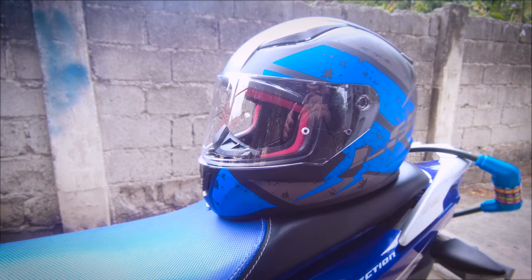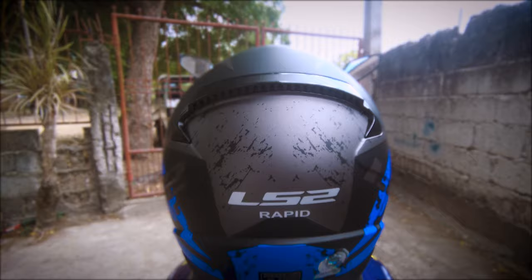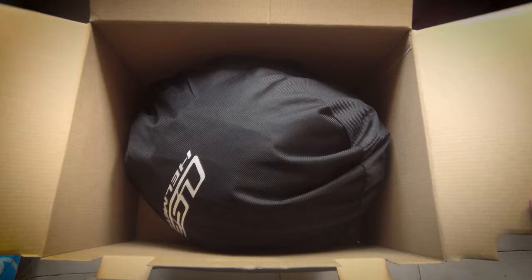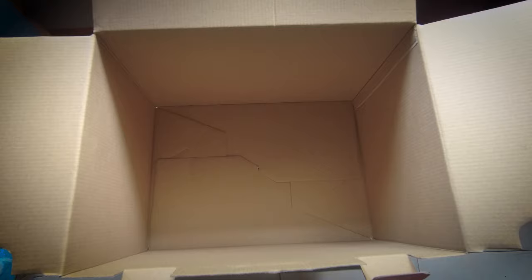This helmet is perfect to be used for daily rides in the city and really comfortable for mid-distance journeys. This model has Deadbolt graphics with matte finishing, giving it a great look.